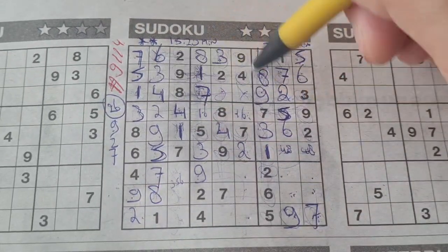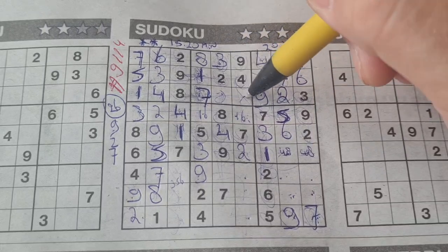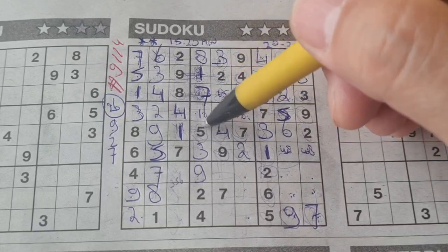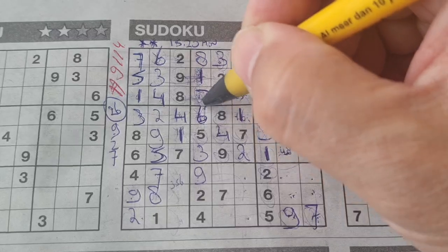2 numbers left now in this big square. The 1, the 2, the 3, the 4, 5 is missing, 6 is missing, 5 and 6. Let me mark those. Here, 1 and a 6. We have a 1 now in this column. So no 1 there. 1 should be here. And 6 goes there.